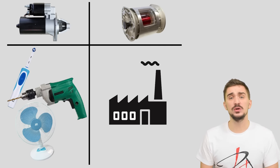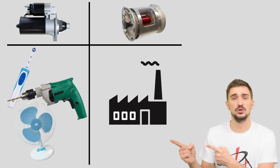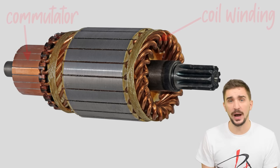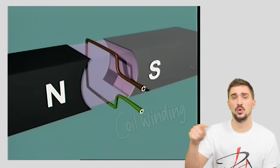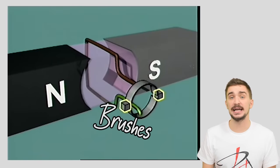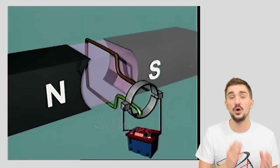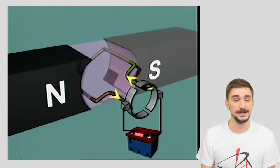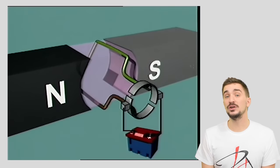When it comes to DC motors, the main current is sent into the rotor. And this is why in the rotor, you're going to find the main coil winding. When electricity comes through this coil winding, it creates a magnetic field. And this magnetic field then reacts either with a permanent magnet or another field winding in the stator, causing the rotor to turn. The AC induction motor is different.